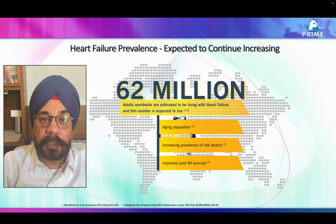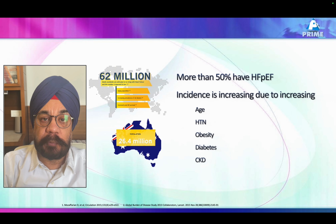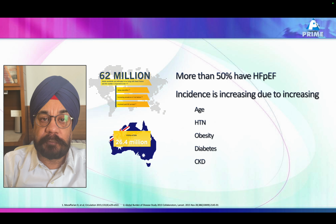You understand there is a very large population of the world which is suffering from heart failure, and the incidence of heart failure is increasing because of the aging population and many other factors. This is double the population of Australia, and 50% of the patients of heart failure are actually heart failure with preserved ejection fraction, and the incidence of this is increasing basically because the age is increasing. You have an increased epidemic of obesity, diabetes and hypertension, and even CKD incidence is increasing. So that's the reason; once you have these grounds, you create heart failure with preserved ejection fraction.